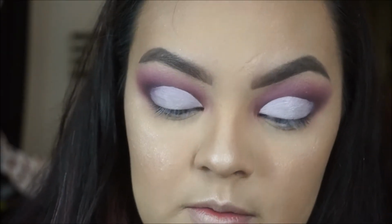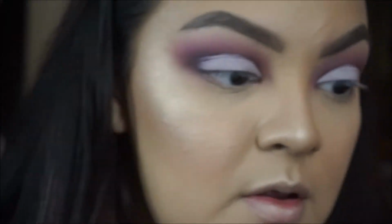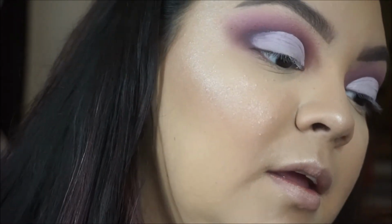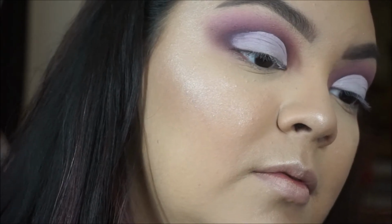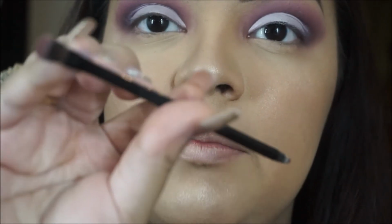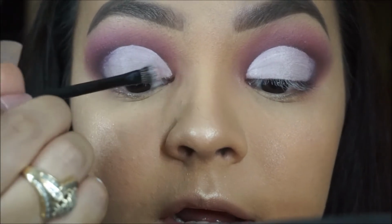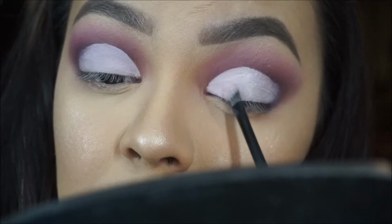Now I'm gonna go in with this first shade here. Oh, they have names. This one is called Fluffy. I'm just gonna use the brush that it comes with. It comes with a little flat brush and then a little pencil brush. And I'm just gonna use that to set it down.